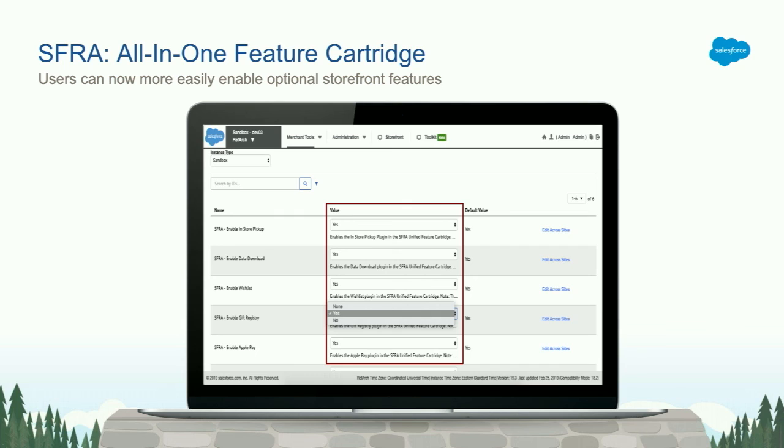Yeah, that's right, because when a merchant is ready to implement some of these optional features, all they have to do is navigate to the custom preferences under Merchant Tools in Business Manager, choose the options they want to enable, choose yes to enable the option, choose no to disable it. Then all they have to do is click Save. No developer is needed, and these are the same process that you would use whether you're doing a new site or migrating a site to Storefront reference architecture.